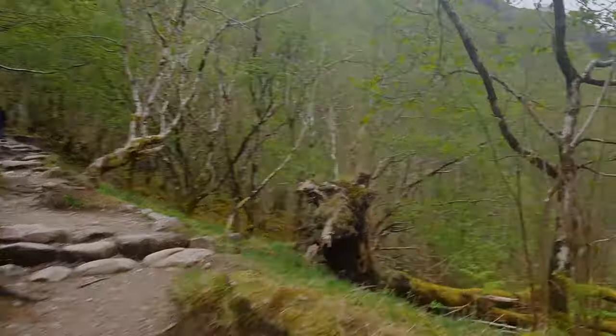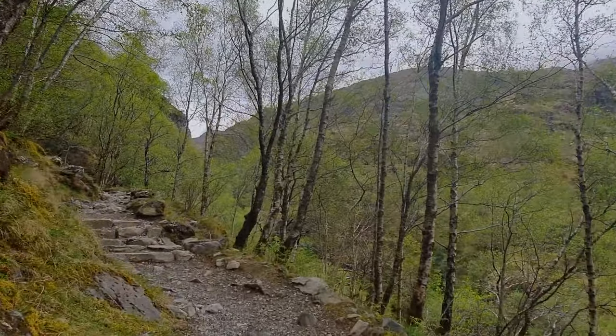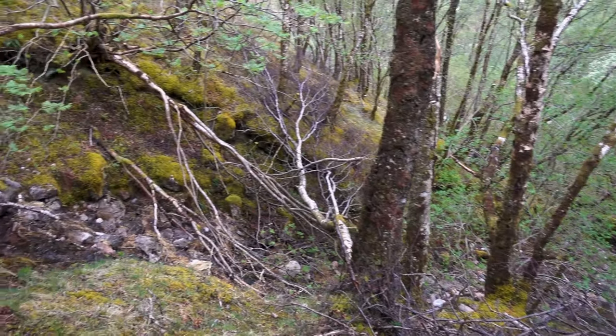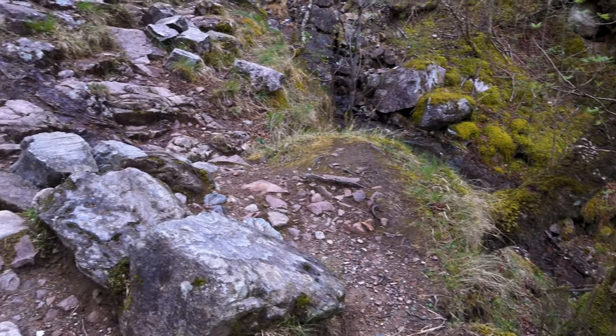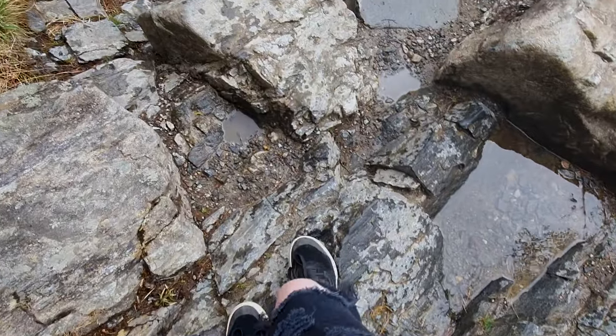This walk was probably my favorite walk I've ever done in Scotland, so far at least. Still need to do more. It took us about an hour, maybe less than an hour, and I was stopping a lot to video and take pictures, so it wasn't too bad of a walk. There was lots of rocks, steep sections, so make sure you have the right footwear. It can get slidey too, so grippy shoes are a must.